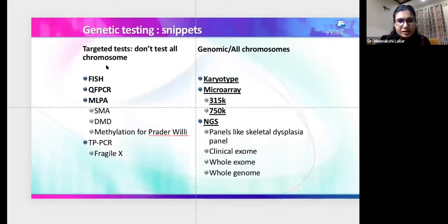So for genetic testing, there are two basic types of genetic tests: targeted tests and genomic tests. The targeted tests are FISH, QF-PCR, and MLPA, because they are looking at only a few things. The genomic tests, which cover everything, are the karyotype, the microarray, and NGS. So for CNS anomalies, I would tend to go for genomic testing. If it is a multi-system anomaly, I would go for a microarray. And if it is isolated, a CNS anomaly with no other system involved, your level 2 is okay, like it was in this case, and there was no cardiac involvement, so I would tend to think of a single gene etiology.